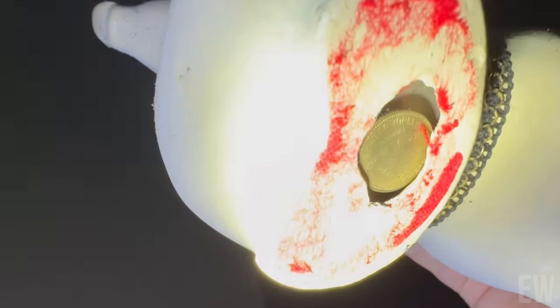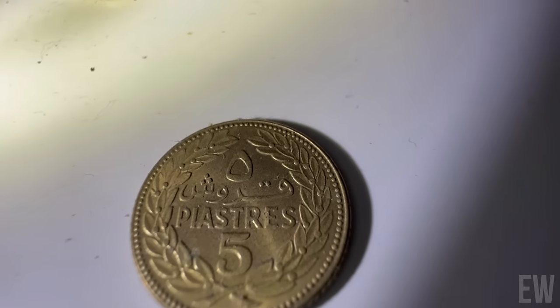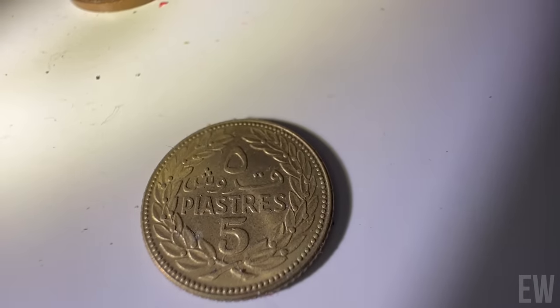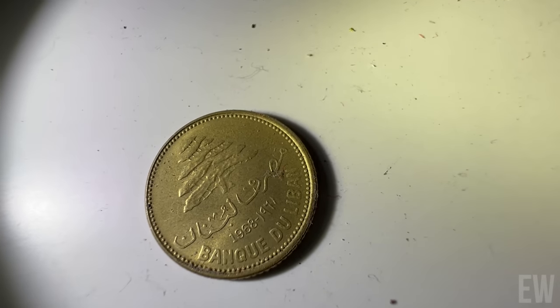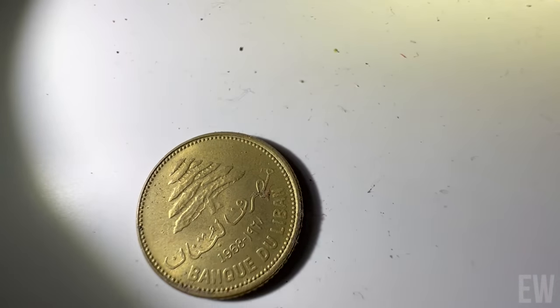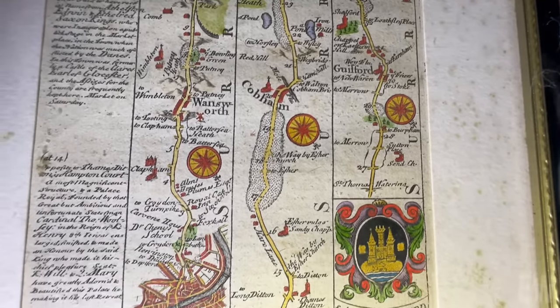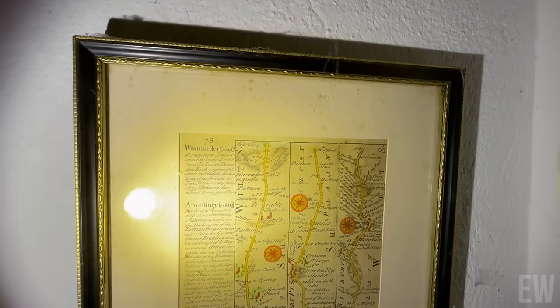That? That's a... No, what's that? That's something else. 5 what? Piastres. Oh, that's not this country then. No. I don't know what that is. It looks like Middle Eastern because it's got like Arabic type writing on it. Makes sense for this house, though, doesn't it? It does actually, yeah. This is the Continental house after all. There are so many cobwebs on me right now.